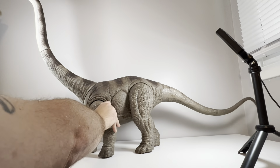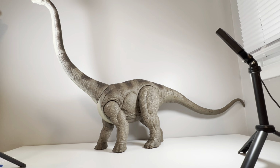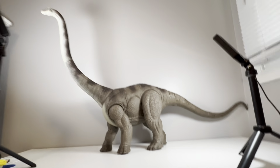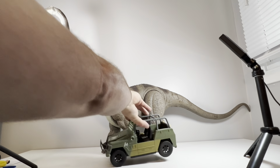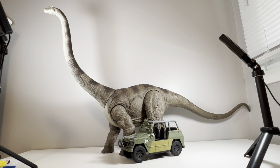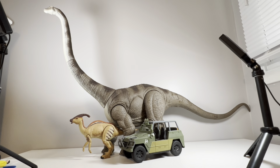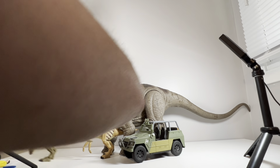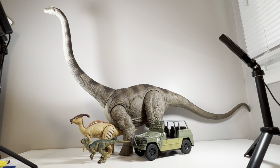And let's do a couple Lost World comparisons. I'm just trying to get this thing a little bit more situated on camera. It is such a pain with this figure. So here it is with the InGen capture vehicle. And let's do a couple Hammond Collection figures. Here it is with the Parasaurolophus and Pachycephalosaurus. You can just see this figure absolutely dwarfs pretty much everything in the line except the other large sauropods.